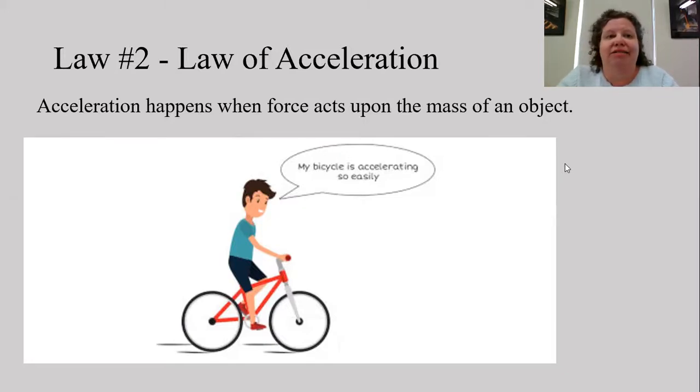Well, this law says acceleration happens when force acts on the mass of an object. So the mass in this example is the bicycle, and the force is your feet on the pedals. So if you pedal really, really hard and super fast, your bicycle is going to go fast. But if you pedal kind of slow and easy, your bicycle is going to go slow and easy.